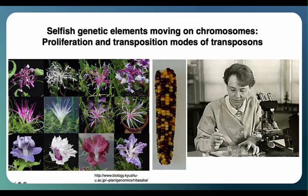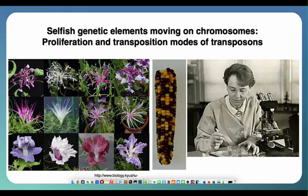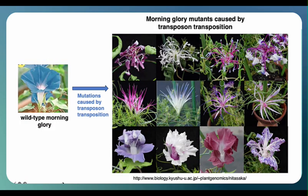This video explains transposons, which are parts of genomic DNA that have the ability to move and insert copies of themselves into other locations within the genome, thereby increasing their numbers. Various mutants are observed in Japanese morning glory. Many of these mutations are not caused by base mutations that occur during genome DNA replication, but rather by transposons jumping across the genome, increasing their copy numbers, and thereby disrupting existing genes or altering their expression.